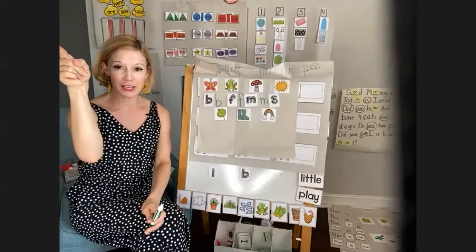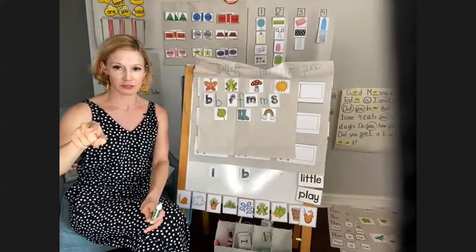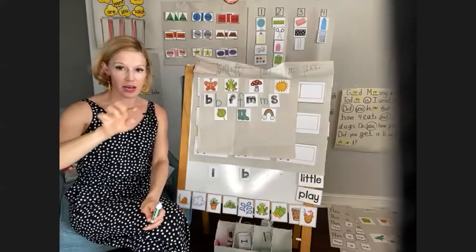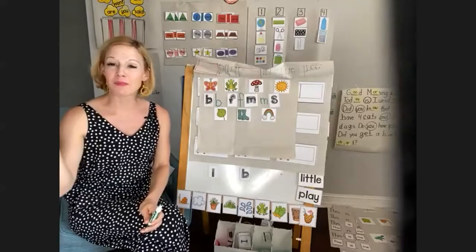Now, when you make an A, you go up and around, touch the bottom line, straight line down. Sorry, let's try it again. Start at 2 o'clock, touch the bottom line, straight line down. Okay, do you see how your letter went this way? It's the same with an S.